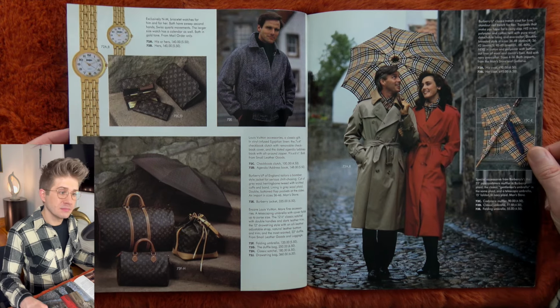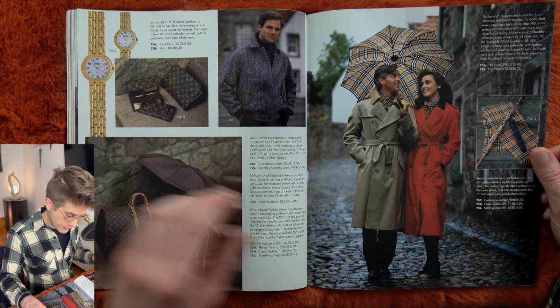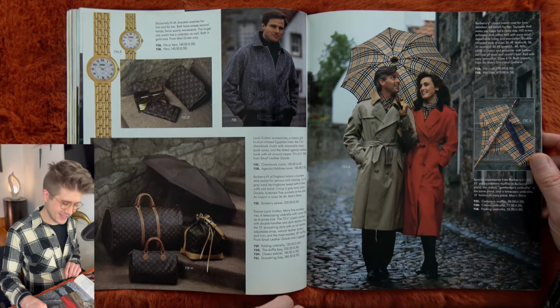Some handsome luggage, Burberry umbrellas and scarves, travel accessories, trench coats. That's pretty cute on these cobblestone streets.